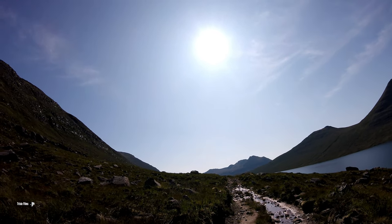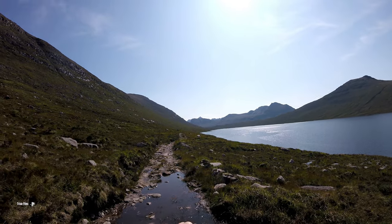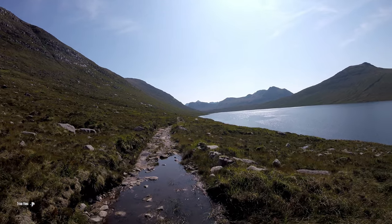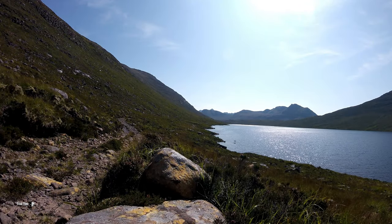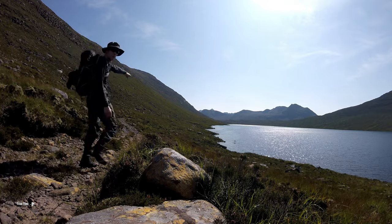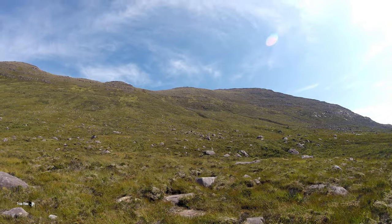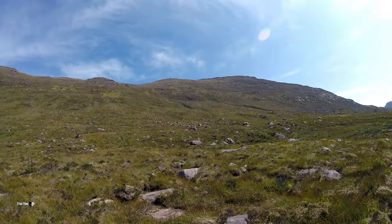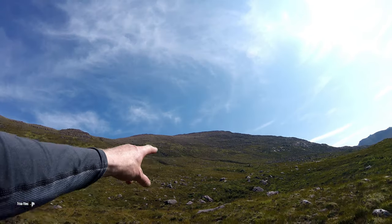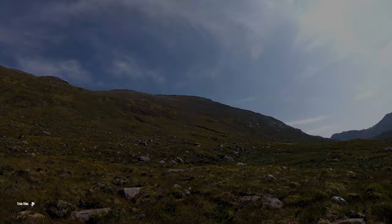Nearly at the cut-off point now. Torridon Mountains in the distance, looking south from here. Nice breeze picking up. That track goes on for quite a long way, yeah. A couple more minutes down the track, look for a decent route up. Well, I'm here, but it looks really steep. I think I'm gonna follow that burn up there, onto the top there. Okay, get going.